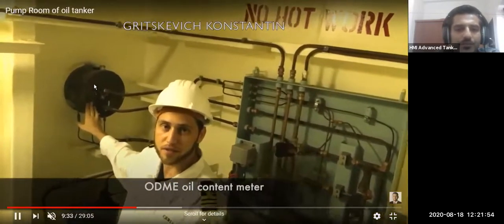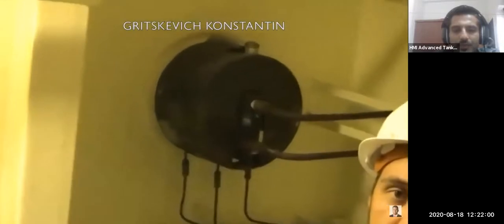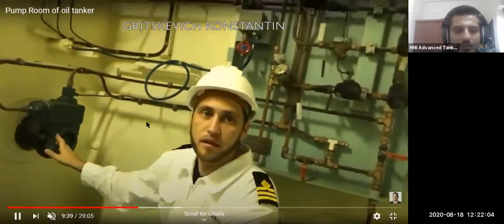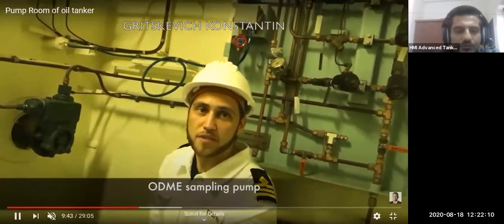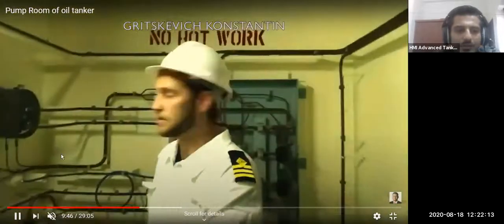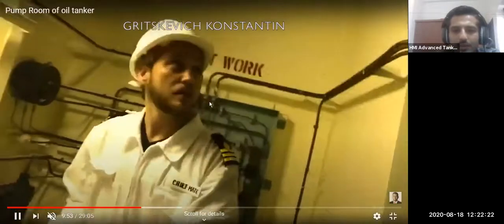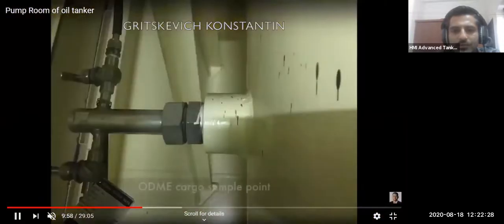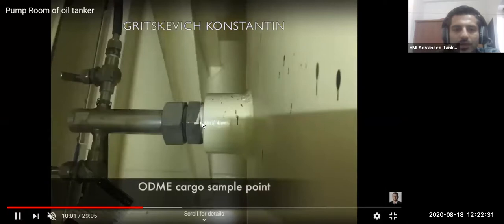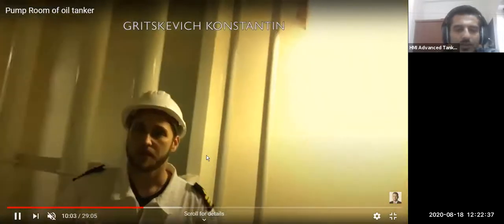This is the flow meter which is showing you the reading for your oil sample. This is a sampling pump. We have to drain these pumps sometimes if they are not working properly, or if oil is collected, or some sludge or something. So these are mostly pneumatically operated lines. This is the sampling point from the slop tank line. It's taking a branch for sampling the oily water mixture.